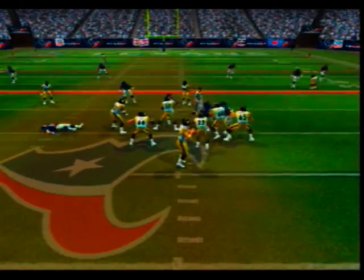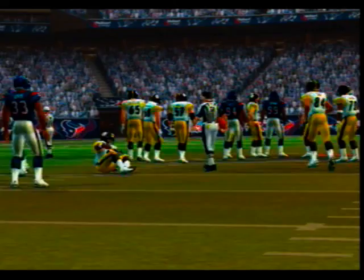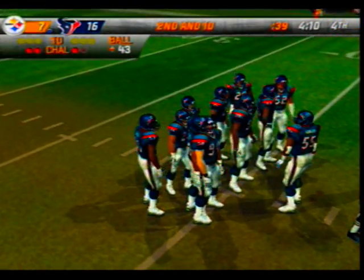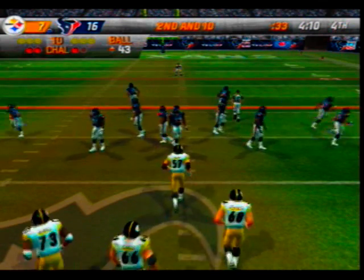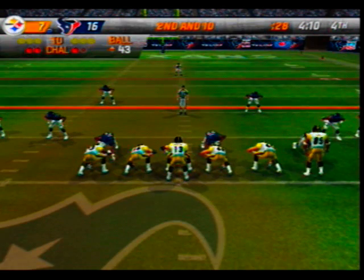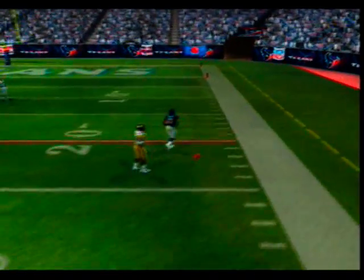The Texans come out in a nickel package. Throwing. This pass is incomplete. He can't complete that short pass, and it's second down. Second and 10. Ball on the 43-yard line. Dropping back, with the throw. In and out of his hands. All he can do is look at his hands and wonder what the heck happened.